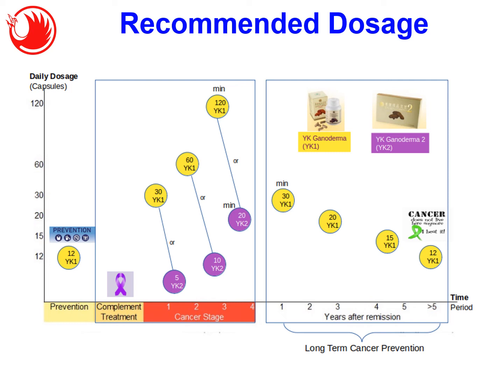Next, we look at the first year, second year, third year, fourth year, and fifth year after remission. In the first year after remission, you can start off with a minimum of 30 YK1. Progressively, you can reduce to 20 YK1, then 15 YK1, and for maintenance after the 5-year remission, you can continue with 12 YK1, back to the prevention dosage.